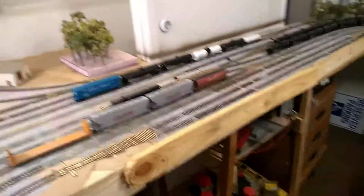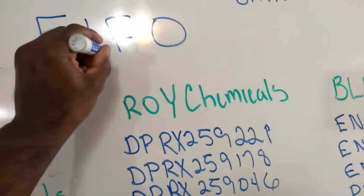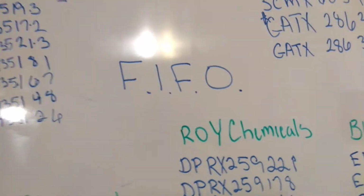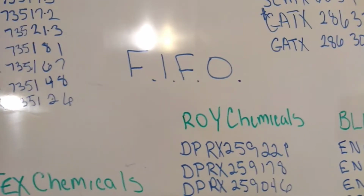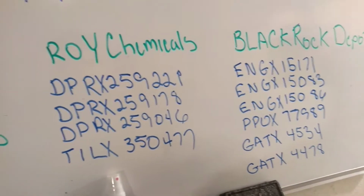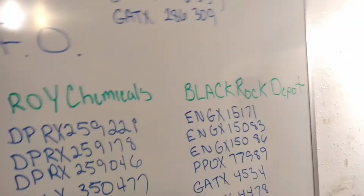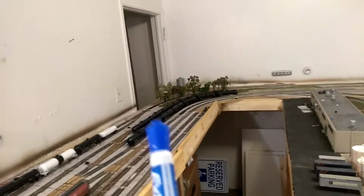And the number one thing y'all have to remember, and this is key, is this. FIFO, first in, first out. They use this in the railroad, first in, first out, because of the simple fact that a grain car has a shelf time. Sugar cars have shelf time. Everything has a shelf time. It cannot sit in that yard over a period of time. If it was the first car to be set in that yard, it is the first car to be going out of that yard. Always remember, first in, first out.